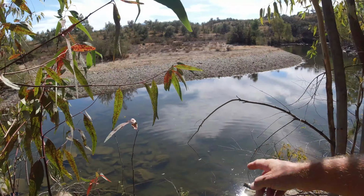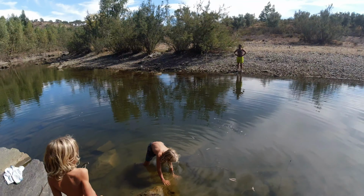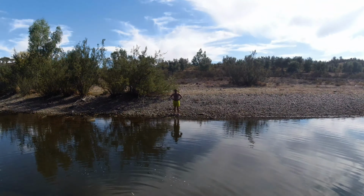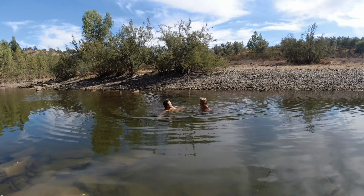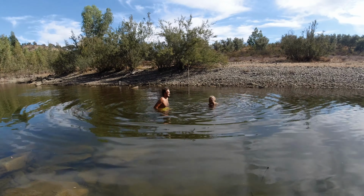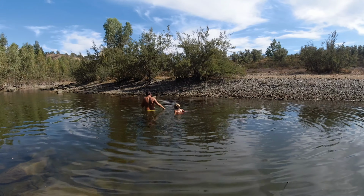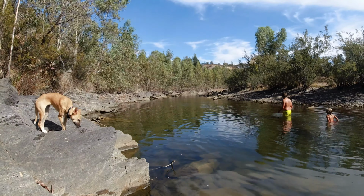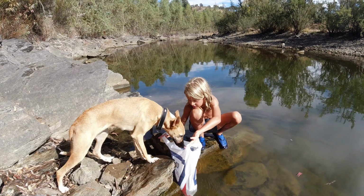There are fish. I'm not swimming, I'm just kidding. Let's go, Daddy. See it, guys? Come on, look at it! See the fish? See the fishy?